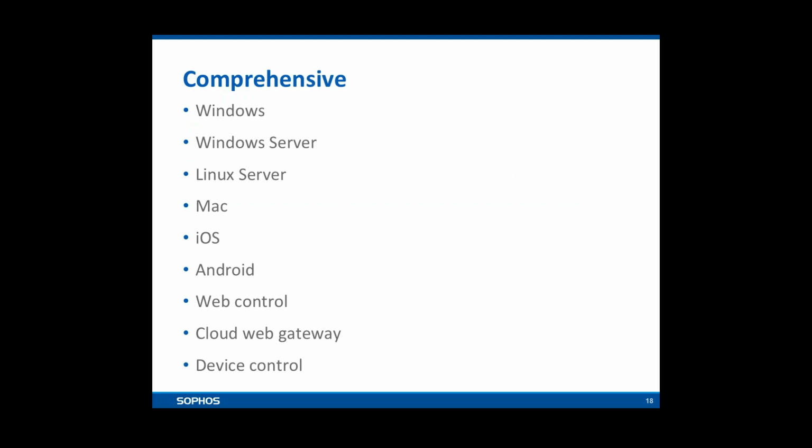So Sophos Cloud is comprehensive. It supports Windows Server, Linux Server, Mac and iOS and Android platforms. So pretty comprehensive there, to be honest with you. We have web control functionality available in Sophos Cloud, as I've already alluded to, and we've recently introduced our Cloud Web Gateway as well. So if you've got mobile users using their handheld devices out and about to access work resources and potentially browse the web as well, I'd imagine, then we can basically proxy those connections through a Cloud Web Gateway, a device that's hosted in the web. We don't have to worry about backhauling all the traffic from those mobile devices back to your HQ in order to scan which websites they're going to, etc. That can all be done in the cloud, which is very powerful.